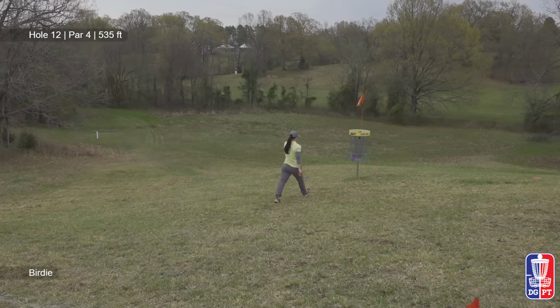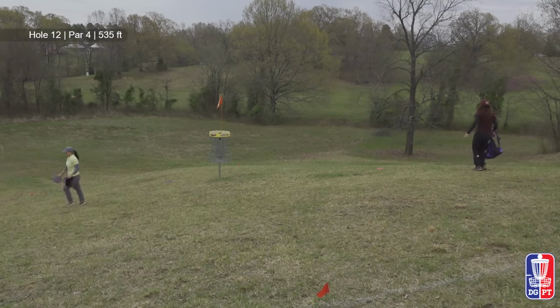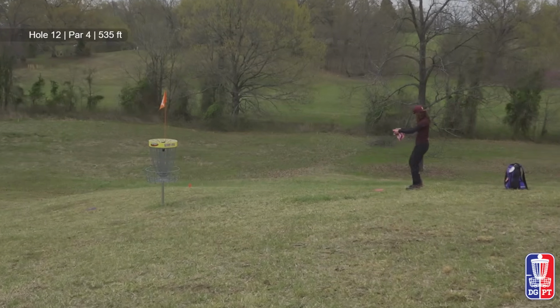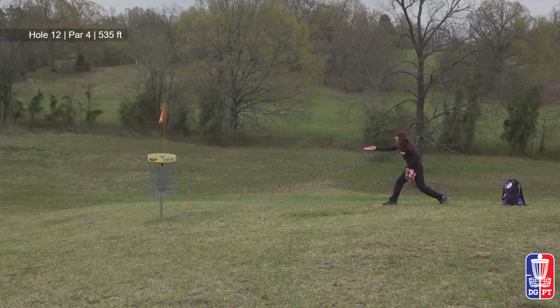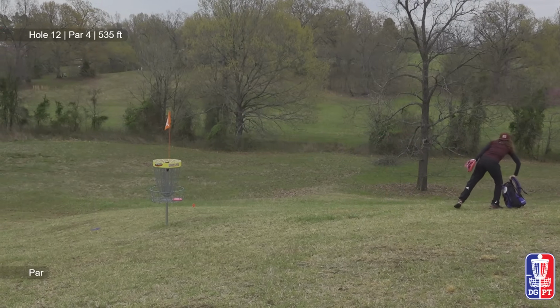Great birdie for Jennifer. Had the farthest drive and converts on the birdie as well, and drills that putt right into center chains. If that had missed, it would still be going. Jessica lining up her par putt, and she converts. A good clean par.